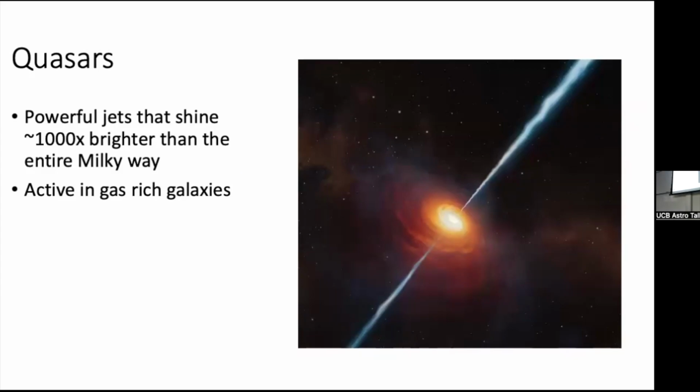So the last concept that I'm going to talk about are quasars. These are when a supermassive black hole at the center of a galaxy accretes matter from around it, the stars, gas, and dust, and it creates these powerful jets that can outshine the entire galaxy. It can be 1,000 times brighter than the whole Milky Way and also outstretch the whole galaxy. These tend to be active in galaxies that are rich in gas. They're very easy to measure because they're so bright, though they are harder to understand. And we think that the mechanism that powers these quasars must be black holes due to their immense energy.